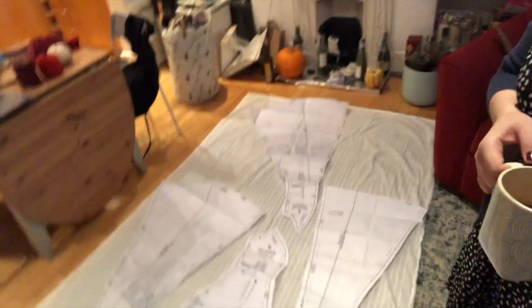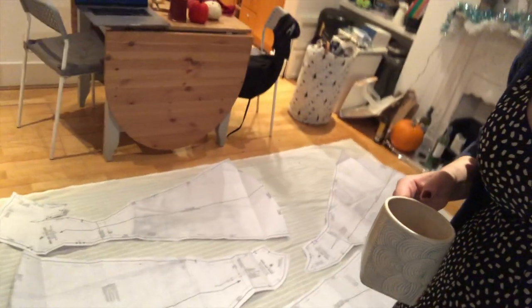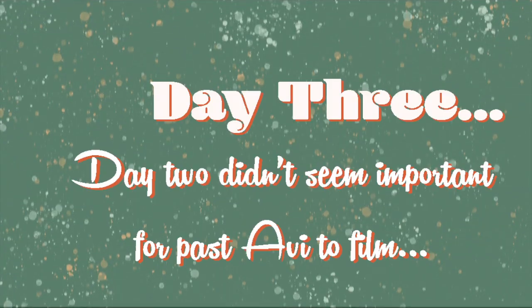I laid out all the patterns and I still can't see. Can't cut them, can't see if they fit, so try this in the living room. It is my entire living room. I had to move everything around. But yeah, now it's time to get chop chop.